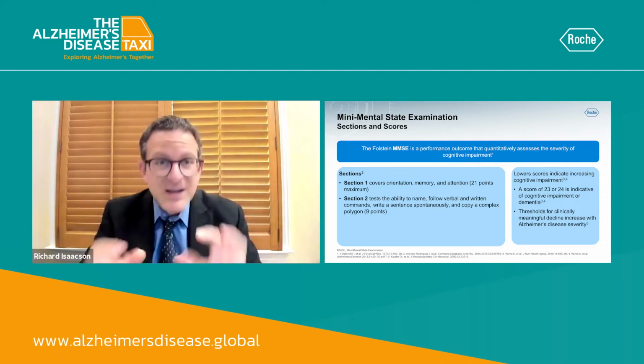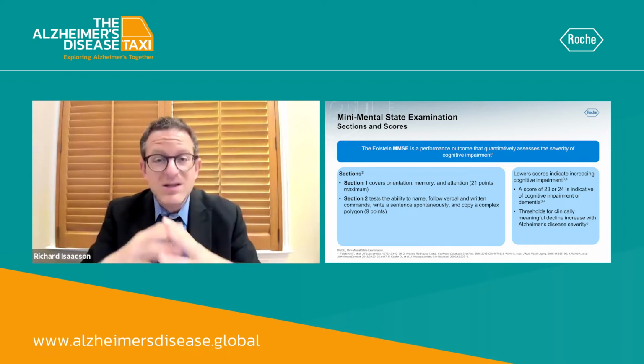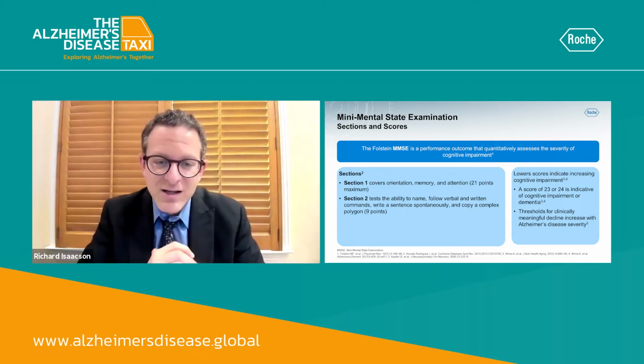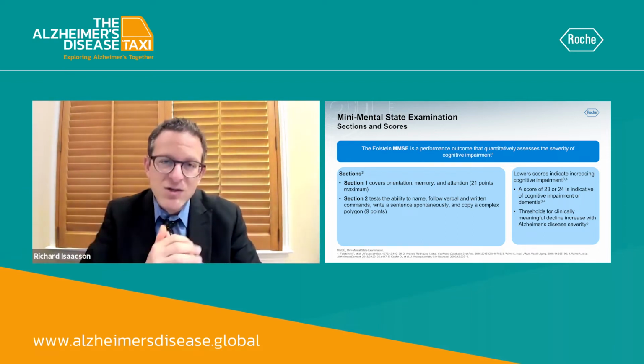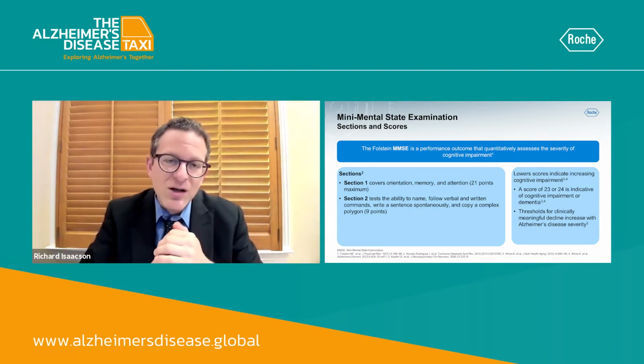That being said, it's not precise. It's not perfect. It's a good screening test, but it's definitely not a good diagnostic test in terms of making a definitive diagnosis of a specific neurological condition like a certain dementia.